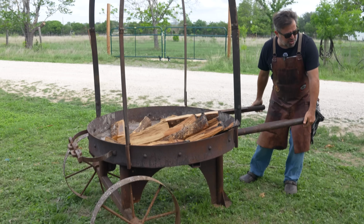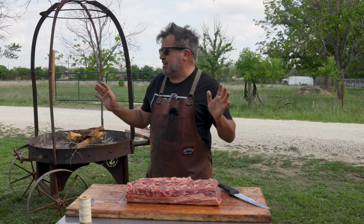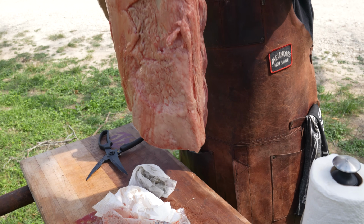We found the spot. Thank you, Angelito, for cutting the grass and making everything look better. I think it's gonna be a fun night. The neighbors are gonna be like, what the hell are these guys doing? Let's go. We have a beautiful whole New York roast.